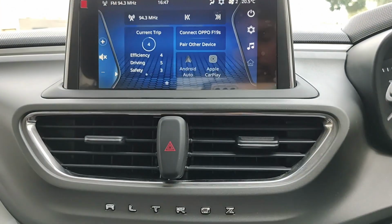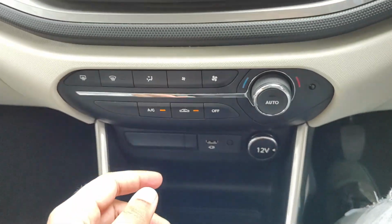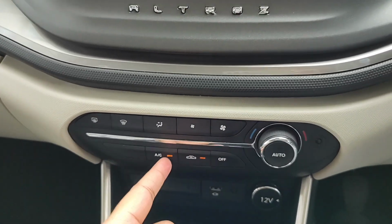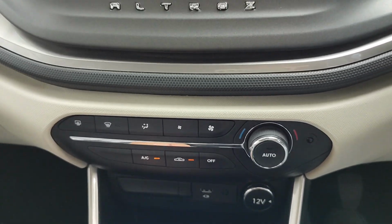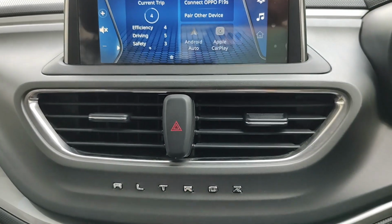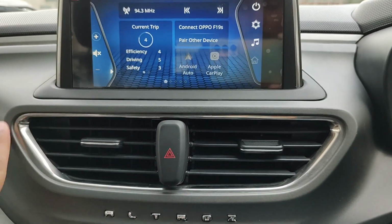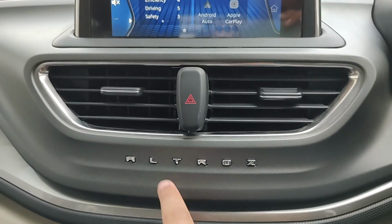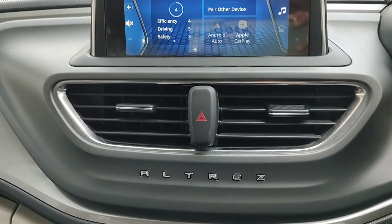So I'm a bit disappointed with the touchscreen. Coming to the AC controls, very properly done. There's a regulator for your temperature, proper push buttons for the fan speed and all the climate control functions. The AC vents are finished in chrome, which is nice. That hazard lamp button, Altroz badging, just like on the tailgate.